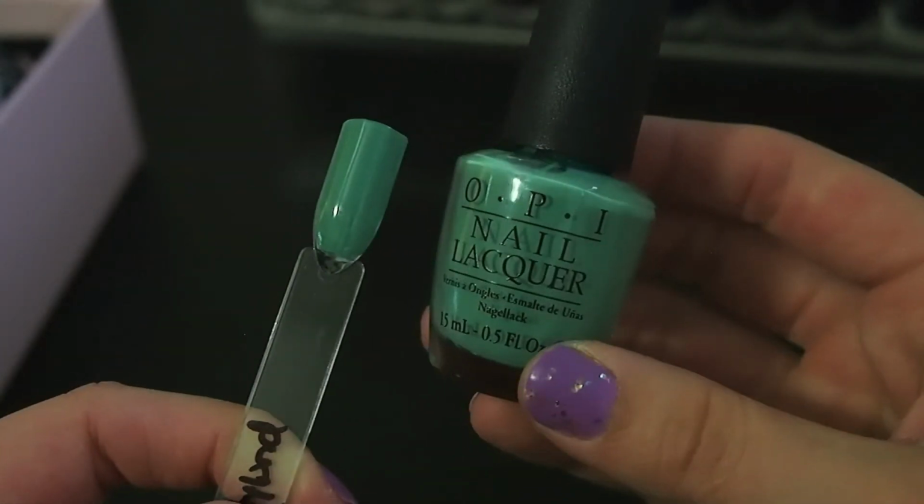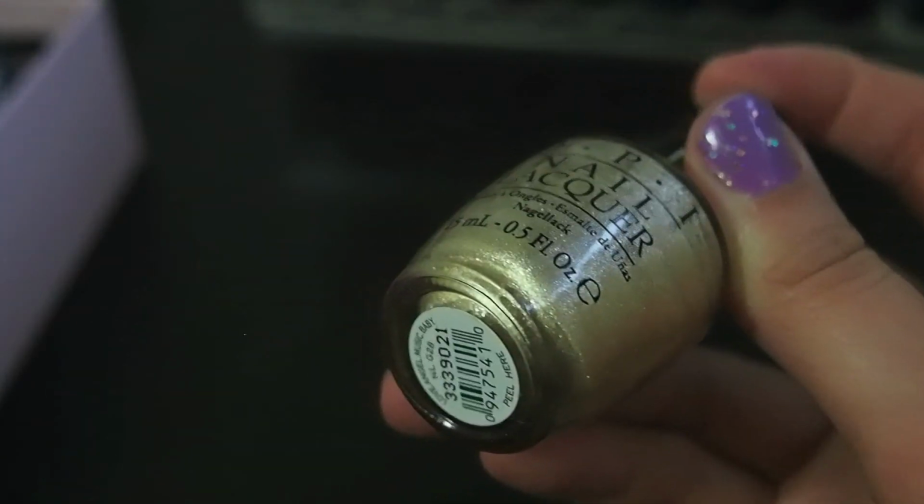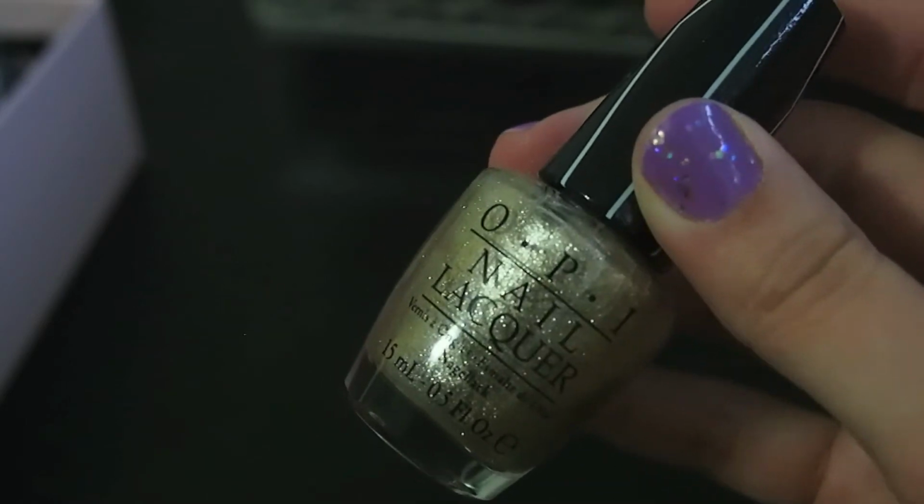This is from the Nordic collection as well. It's called My Dog Sled is a Hybrid. And then this is a backup of Love Angel Music Baby, which I already showed you. A full size and a mini of, because I'm crazy.